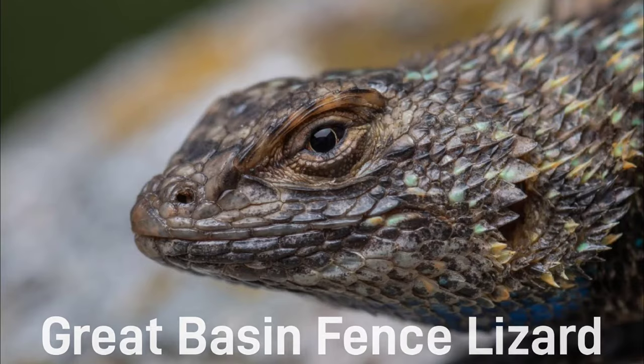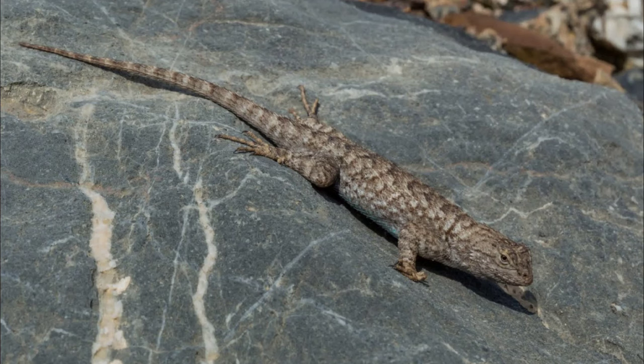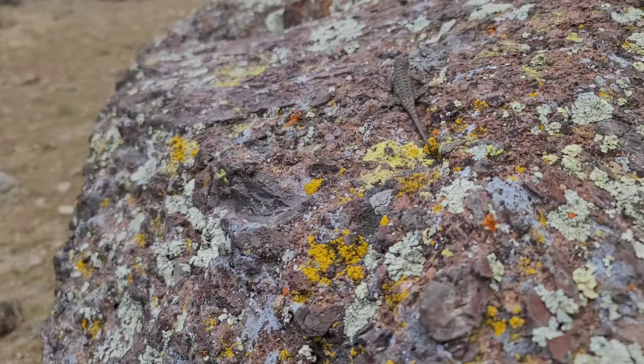The western fence lizard, also known as the Great Basin fence lizard, has two appearances. Males are black, and females are more of a silvery color that you would typically see in other lizards.